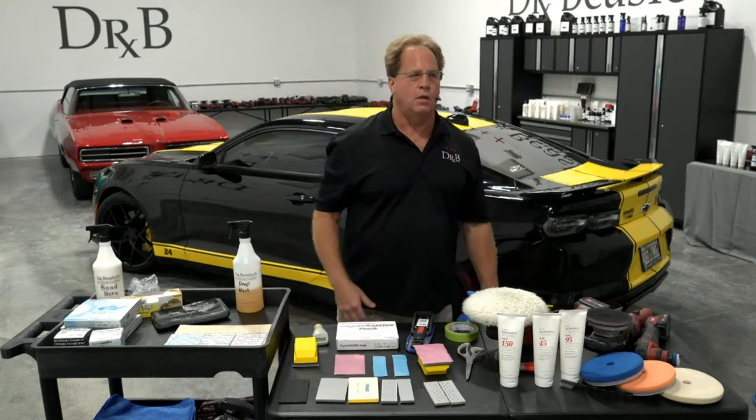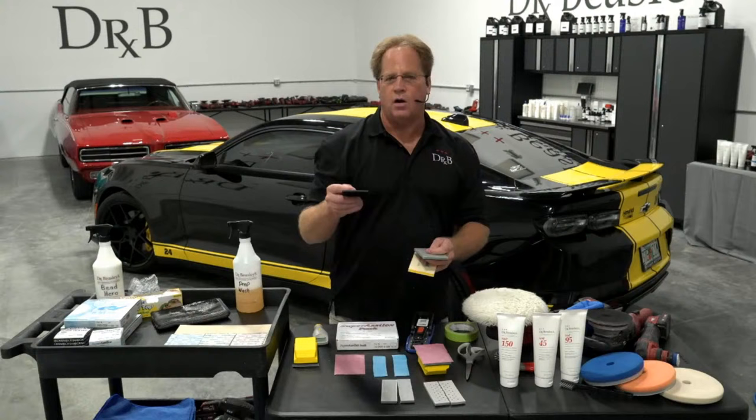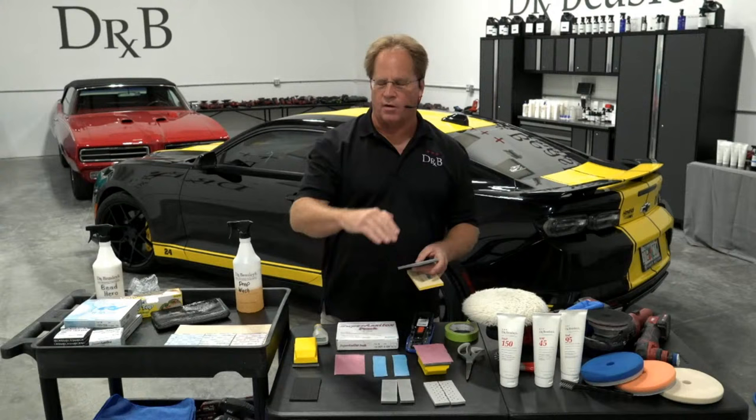Okay, so then real quickly, Kovacs also makes different types of interface pads, which is also really intelligent. So this is a hard one, and it's called Interface Extra Hard M. So that's the part number. It's kind of a weird part number. But this is really hard. And this is where pros get in there. They really want to flatten out. They want to start with what's called hard blocking.